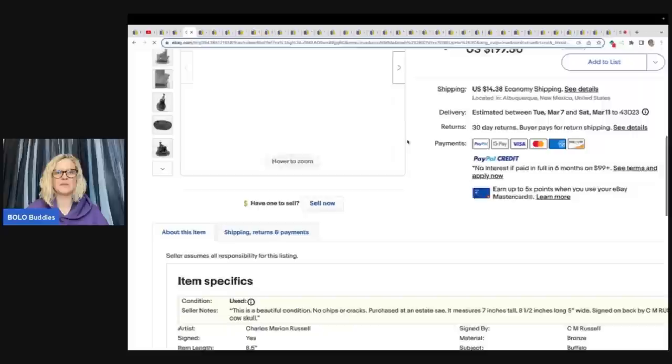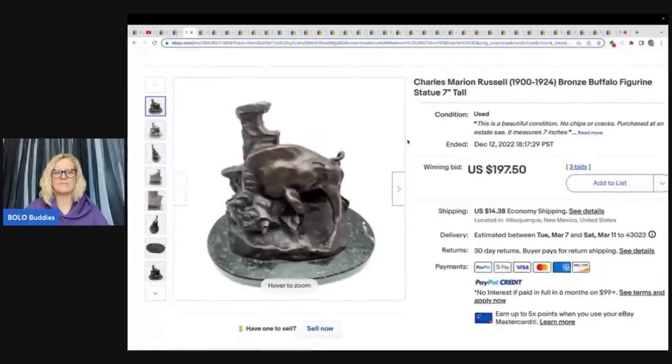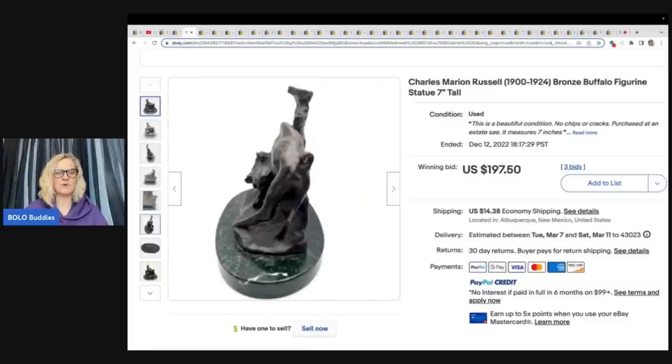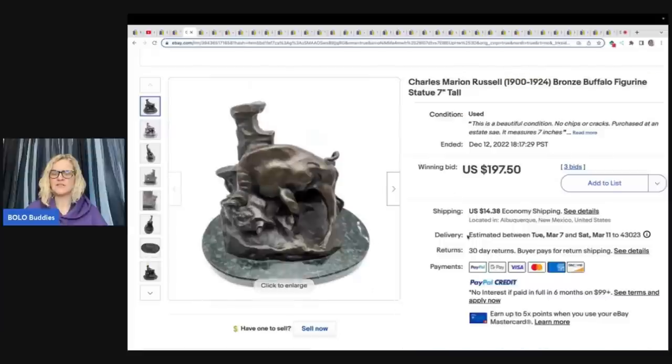That's incredible. This right here is a, and I'm sorry, I don't know why it's making me scroll up for each photo. Usually my tabs are pulled up. I didn't check them before I came on, so I apologize about that. Charles Marion Russell. It's a bronze buffalo figurine. It's 7 inches tall. Pretty interesting item. I don't know if I would have picked it up or not. I may have because it's signed and it's a cool looking piece, but definitely not something that I sell on a regular basis. She sold this for $197.50 plus shipping. She got it at a local online estate sale auction and paid $10 for it.